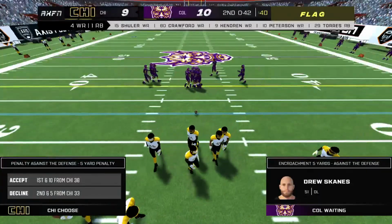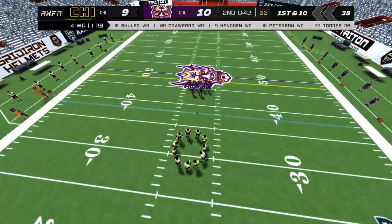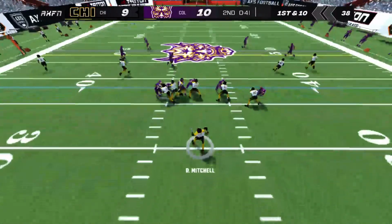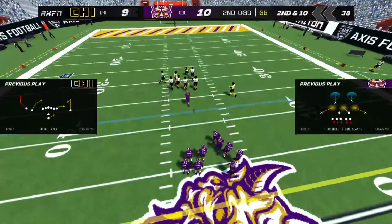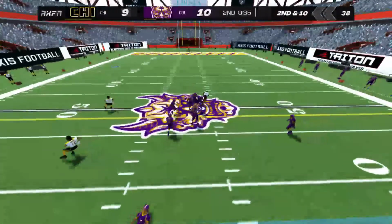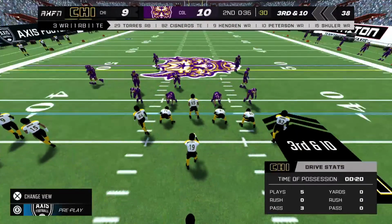There's a flag on the field. The away team will accept the penalty. Penalties can be real drive killers or savers. Mitchell looking to pass. Incomplete pass. Finds a target. Incomplete. Sixth play of the drive for the away team.